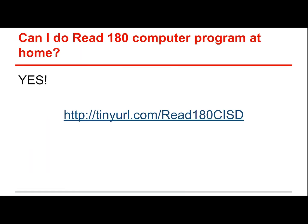The computer program is available at home. I've created this tiny URL so that students can go online and they can do the program at home also with their school username, and then everyone's password is read180.